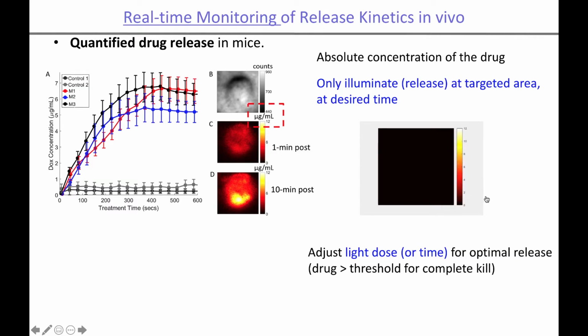The advantage of this endoscope, again, is that we can know exactly how much drug we are releasing, when to stop, and where we are releasing. We want to release only at the target on the tumor. So here is a real-time movie, for example. We are releasing the drug at the target area. We are not releasing it, for example, in the intestine area. So this allows us to see in real time how much drug concentration, as an absolute number, we are releasing at the target site.